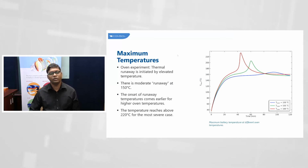So to analyze it, we can have this kind of plot. At different oven temperatures, you can see that if you have a higher temperature, it will fail first, and it will then go up to 220 degrees Celsius. So this battery will fail when we have a surrounding temperature of 160. If we slowly reduce the temperature of the oven, then we will not see those kinds of failures. So this gives us a study example: if you want to understand or study the failure mechanisms, you can do that.